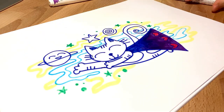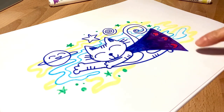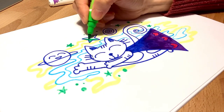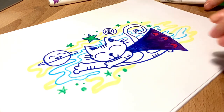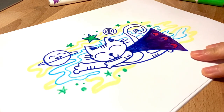Oh, he looks happy. Where he's going, I don't know. Maybe he's flying through space looking for cupcakes. Or maybe he has to go get a haircut. I don't know. But he's happy going somewhere. So his journey is happy.